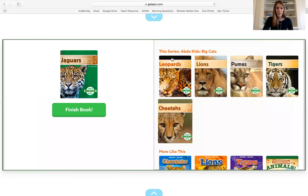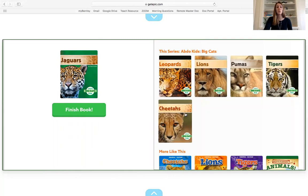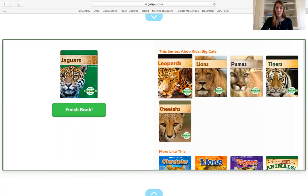The end. And then it looks like here, there's a bunch of other big cat books. So if you enjoyed this story, you could go into Epic and you could check out some of these other books that are about some different types of other big cats.